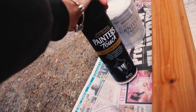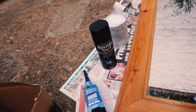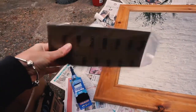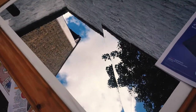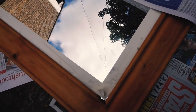I'm also spray painting something black. I've never used spray paint before. And we've got paintbrush, masking tape, and sanding paper. So first thing is to sand it. Let's go. Okay, so this hasn't gone well. Whilst putting the masking tape on, I accidentally leaned on it.